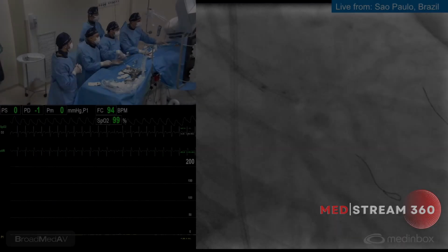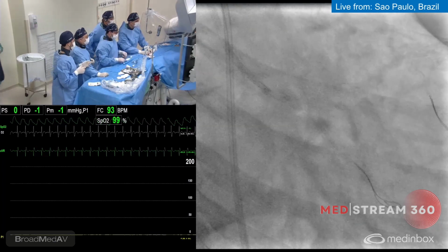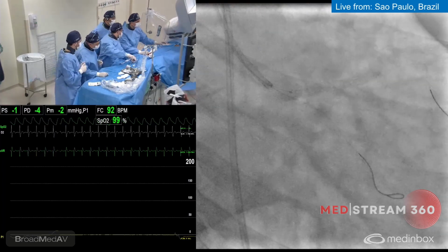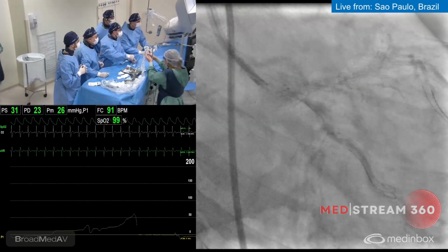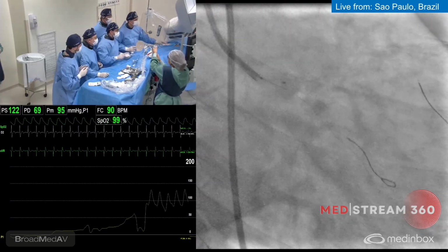It's a good option. So I'm going here with a 5.0 balloon. I have to be very accurate with the position. Perhaps this is going to be the final step. It's a 4.5 balloon, it's a 5.0 balloon. Test. It is open, Ricardo. Can you close? Test. Okay, I like the position here.